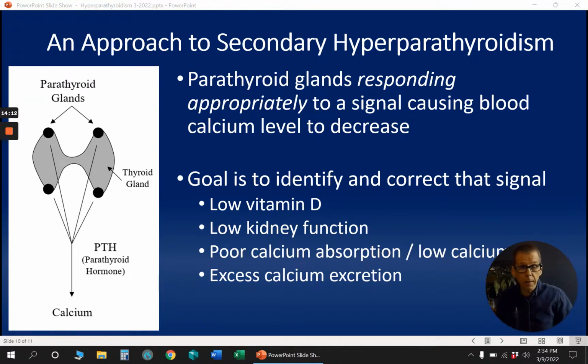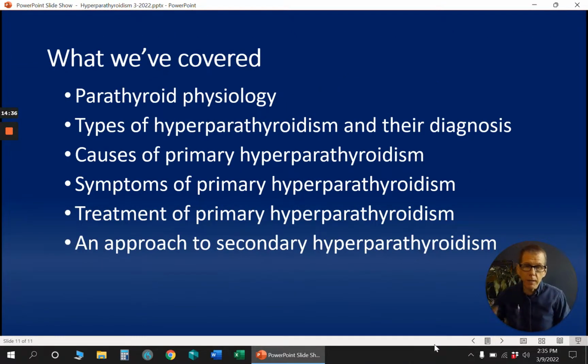And we do care about both primary and secondary hyperparathyroidism, primarily because of that bone health, or often because of that bone health. We know that the elevated PTH can affect the strength and integrity of the bones over time. So again, primary hyperparathyroidism, typically a surgical treatment or trying to decide if surgical treatment is needed. Secondary hyperparathyroidism, looking for that cause, trying to correct it.